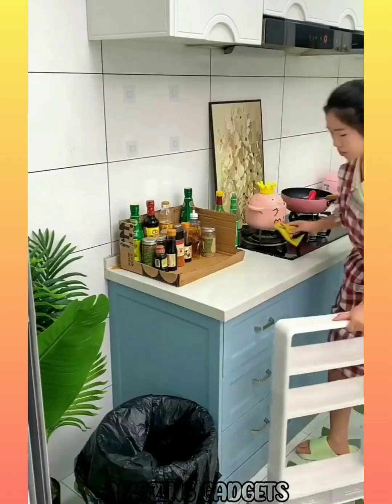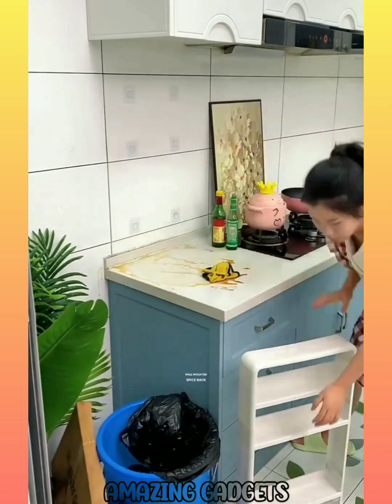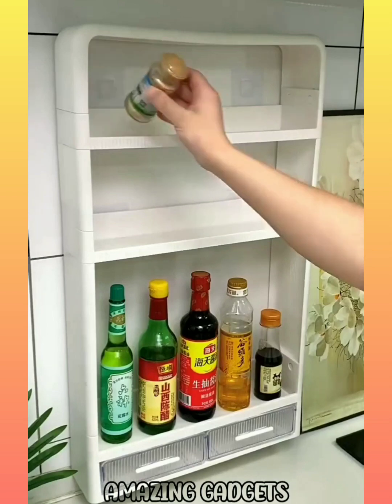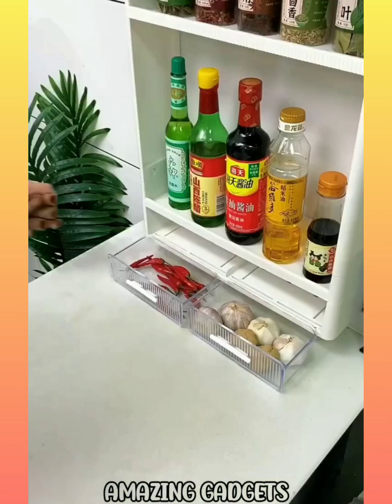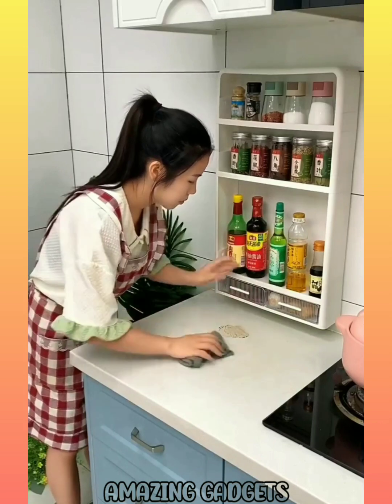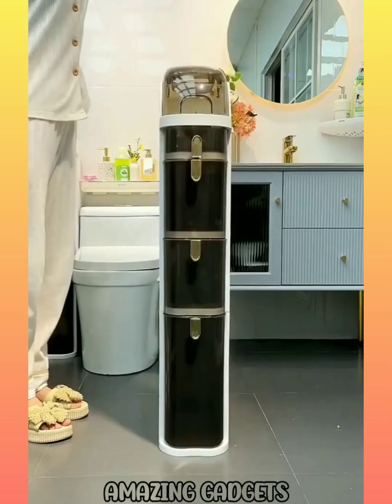Spice up your kitchen with our wall-mounted spice rack organizer. Our spice rack keeps all your herbs and spices neatly organized and within arm's reach, so you can easily find what you need while cooking up a storm in the kitchen. With its space-saving design, it's the perfect solution for maximizing storage in even the smallest culinary spaces. Whether you're a gourmet chef or a culinary novice, our spice rack inspires creativity and makes seasoning your dishes a breeze.